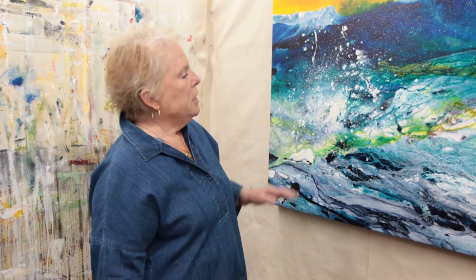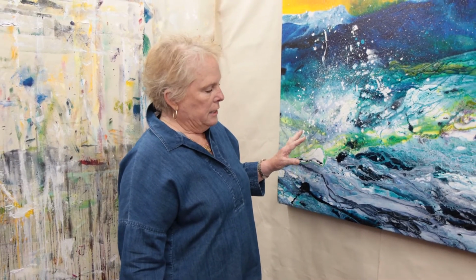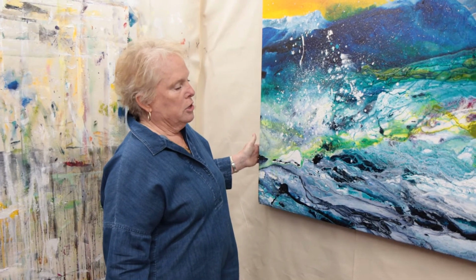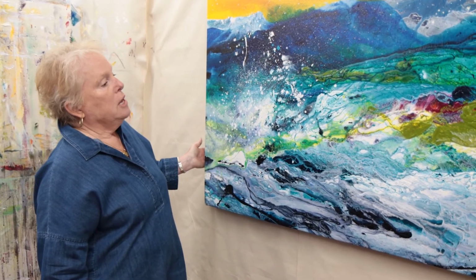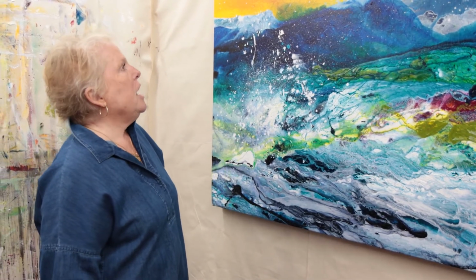One of the things, this is part of my water series, and I'm very concerned about what is happening with our waters and what we're doing with them. And so I did a whole series on water, and they're usually fast-flowing, moving waters, not dammed or trapped up.